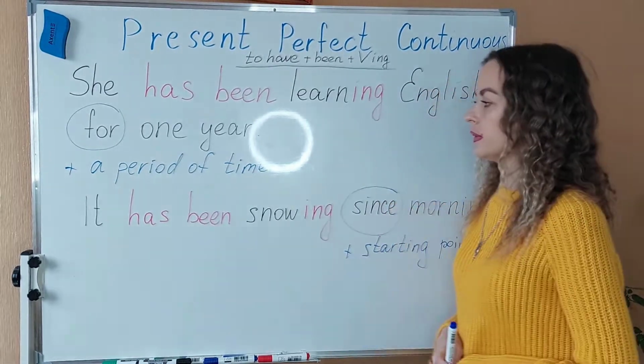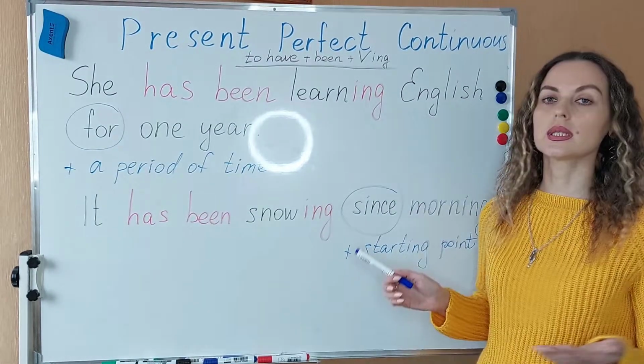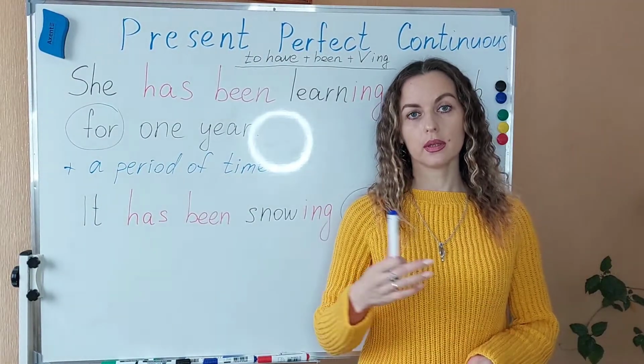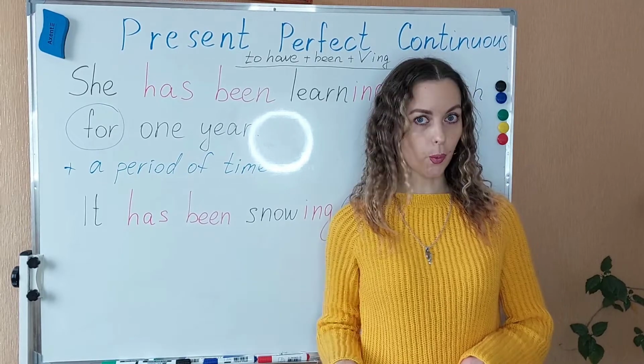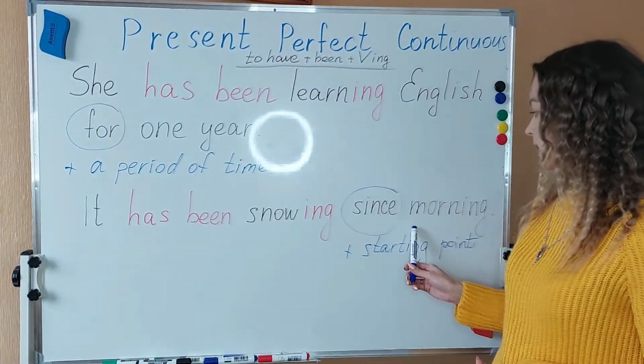The next example. It has been snowing since morning. It started snowing in the morning and is still snowing. Pay attention to the words for and since.